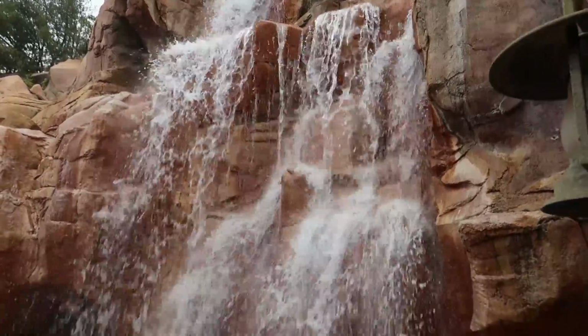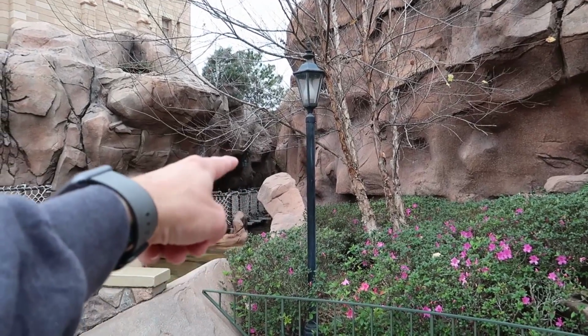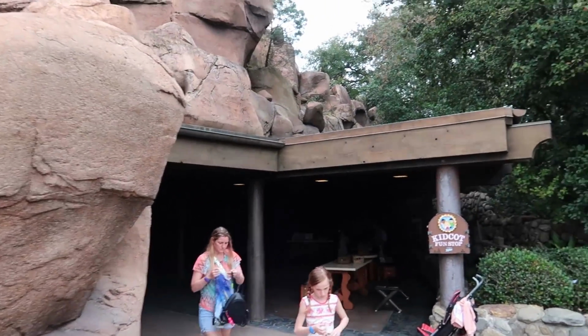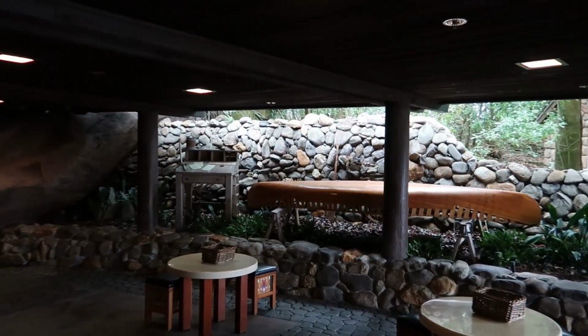And now we are headed to the right, over here away from the waterfall. So where we came out of, you can see this cut right through the mountain here. That's where the waterfall is. And this is actually the exit to Circle Vision over here. And this is where the Kidcot location is for Canada. Nobody's back here right now because Circle Vision is still happening and it hasn't let out yet.